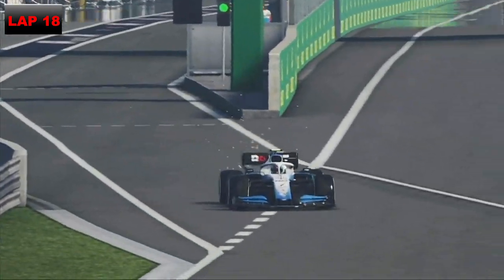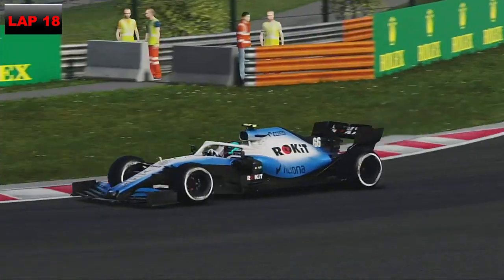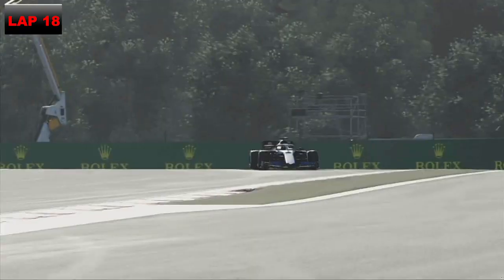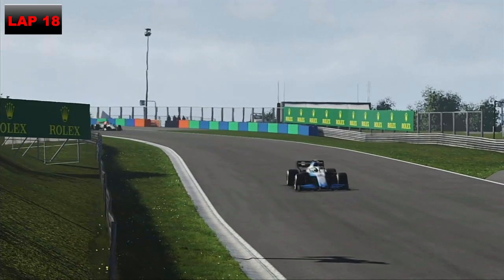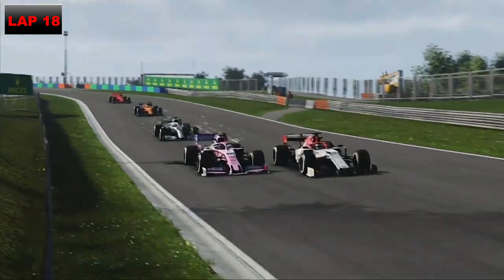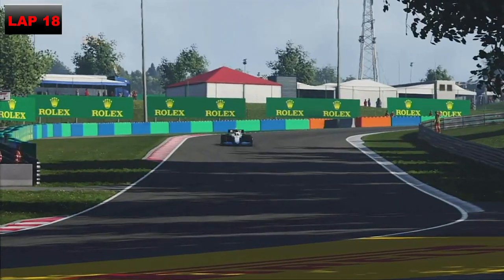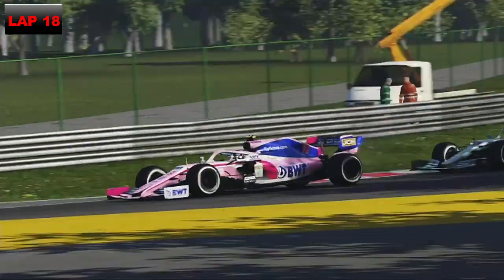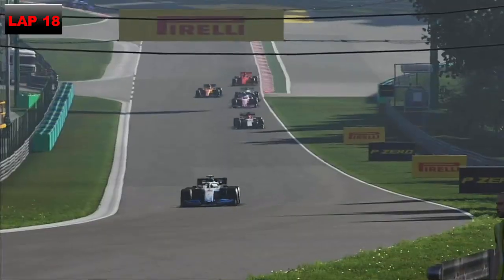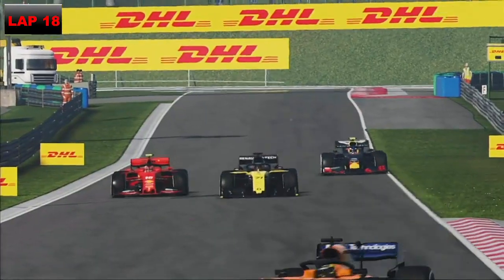As we come out of the pits, we're going to come out in P9, and it's all kicking off behind, as you can see there. That is with an Alfa of Valtteri Bottas. Of course, he pitted. He was one of the numbers in this race. And now around the outside, he has to defend the Racing Point there, and does defend the Racing Point. It's Lewis Hamilton just behind them, and Lewis Hamilton getting past the McLaren there of Lando Norris.